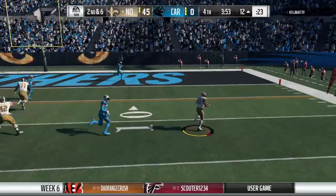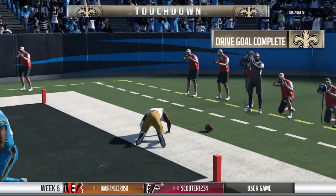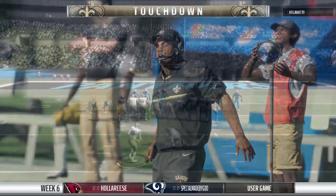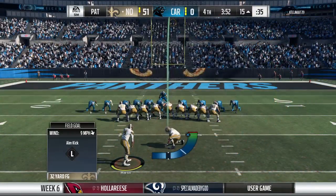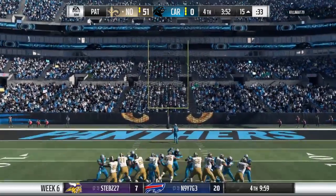Now they'll run it on the toss. And he is into the end zone. Touchdown, New Orleans. A great play there. His 3rd touchdown now on the year. And the Saints are pouring it on.